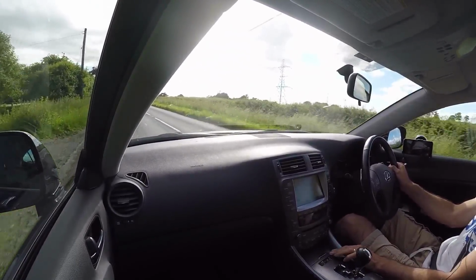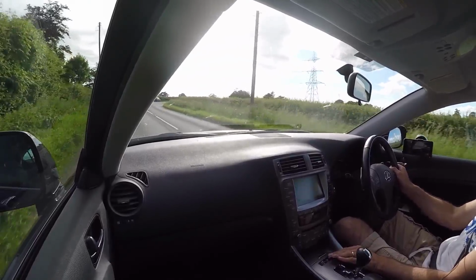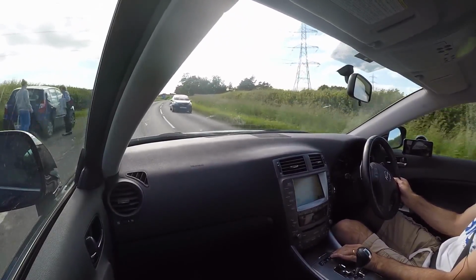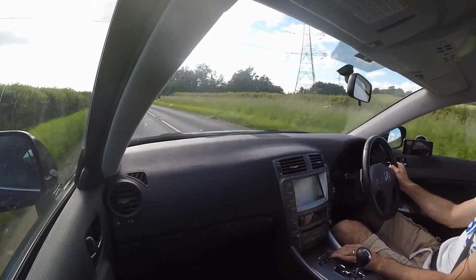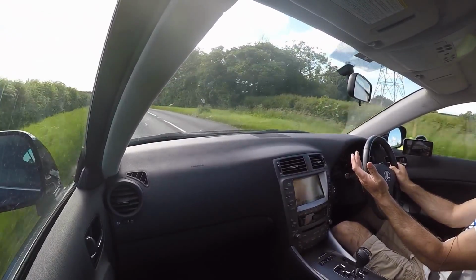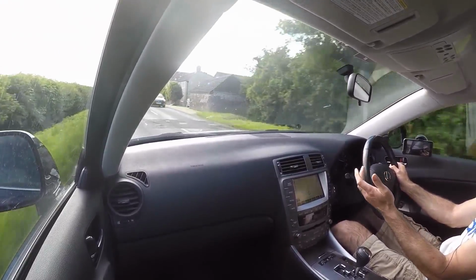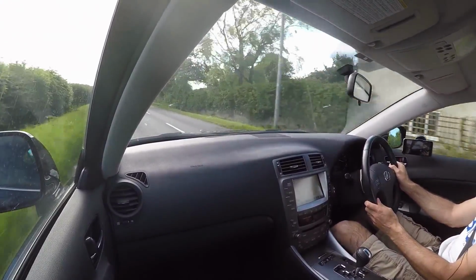Air conditioning seat on this model, and that's working perfectly. I've had those on, so I've just tried the heated side of those now for you. Air conditioning itself pumping out ice cold air. It's about 20 degrees outside today, and that's absolutely ice cold coming out of there as well.